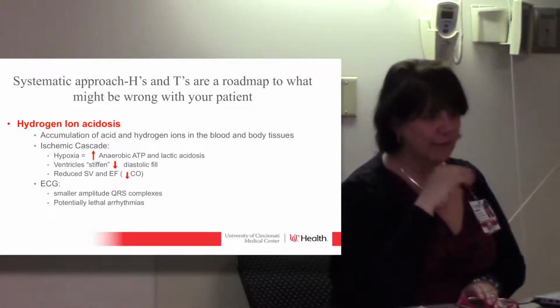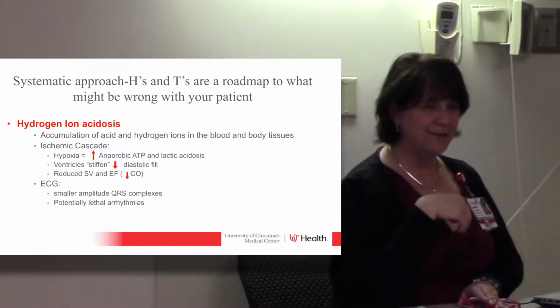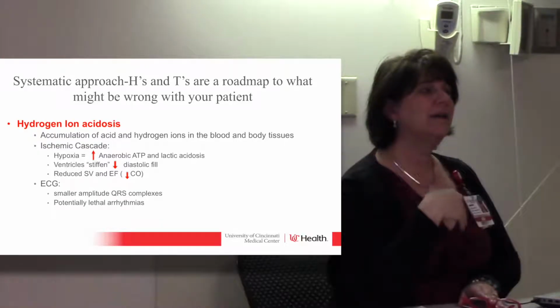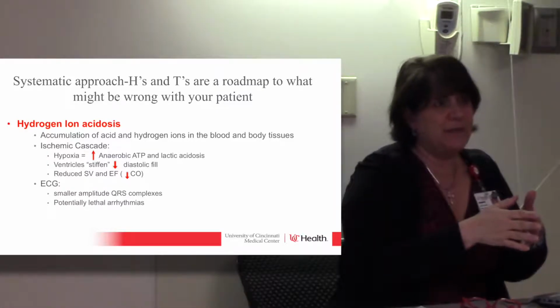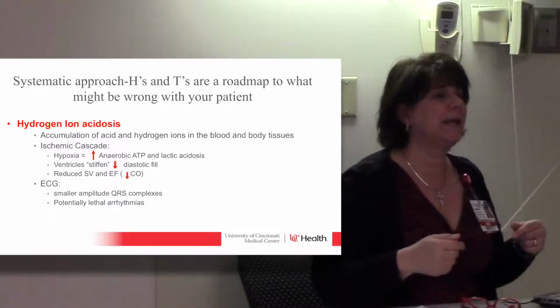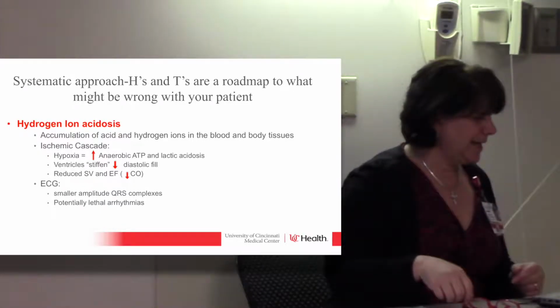Now, if your lab can't do a lactate, we have a thing called a poor man's lactate, and it's your glucose. If your patient's not diabetic and all of a sudden their glucose is elevated, that could be their way of telling you, hey, I'm getting septic, or hey, something's wrong with me. So you can use that glucose as a poor man's lactate.